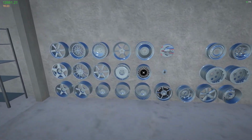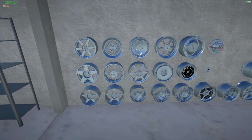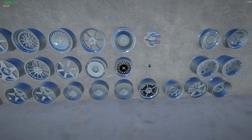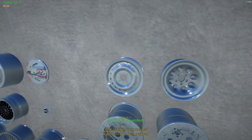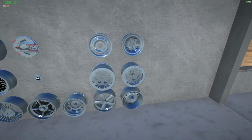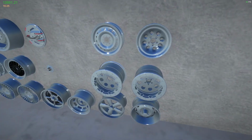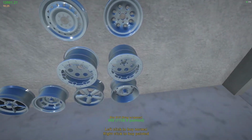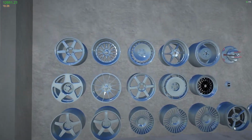But we got rims like Rotoforms. We got some Works. We got some, what do we got up here? Just a bunch of different options. Some like space wheels. Yeah, kind of weird. We got B-locks too. Those would be cool to put on the truck. Oh, they're drag wheels, so I wouldn't even be able to put them on the truck. But yeah, let me go ahead and pick these up.